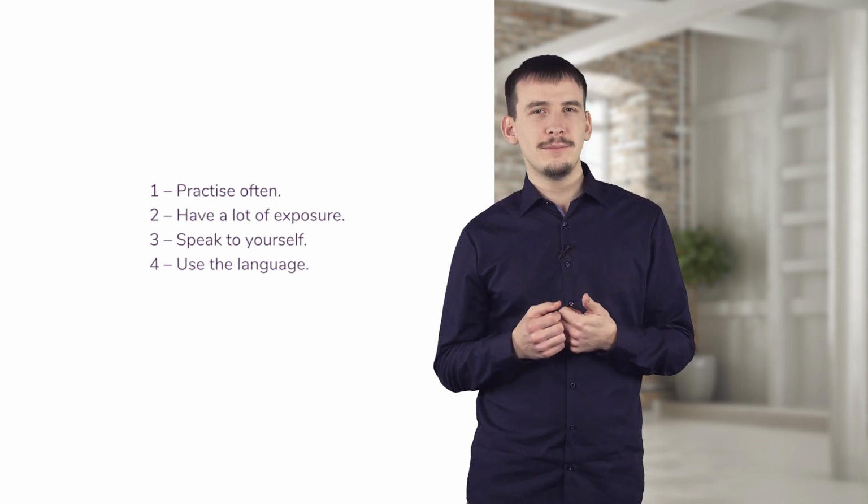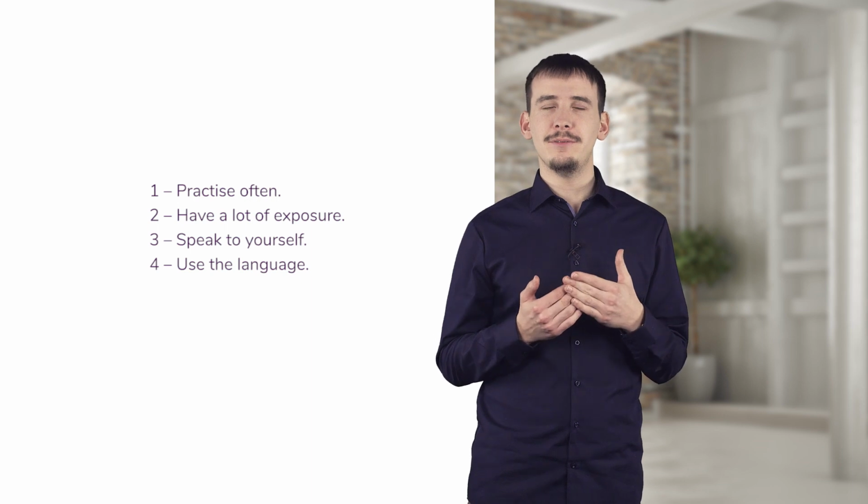And if you live outside the Czech Republic, you can find a partner for a language exchange or a teacher online. To sum up, practice often, use apps, books, and websites, have a lot of exposure, read, listen, watch, speak to yourself, use the language, and there is one more. Don't forget to have fun.